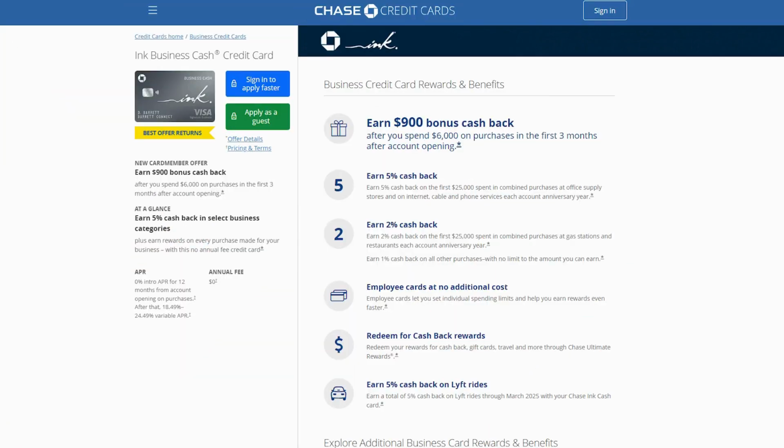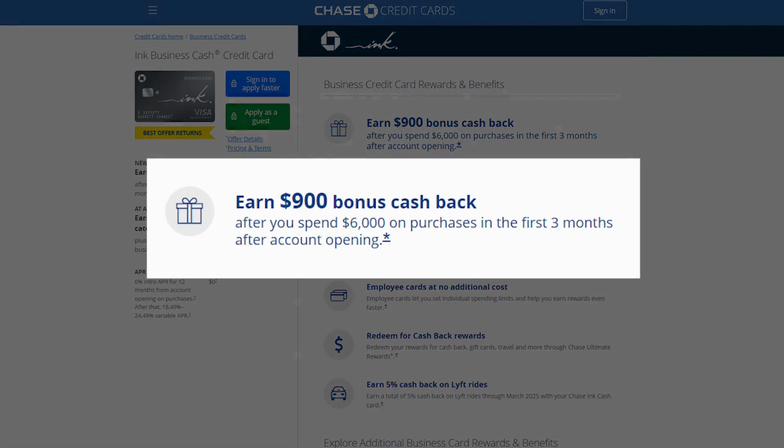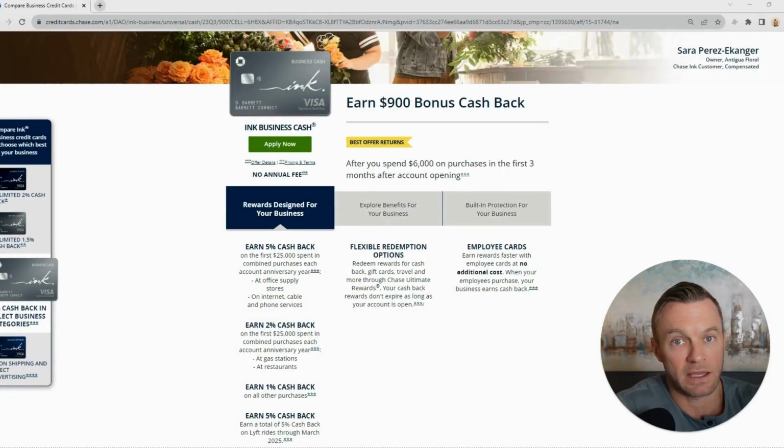So to quickly highlight the Ink Cash, this card comes with a $900 bonus cashback welcome offer as advertised after spending $6,000 in purchases within the first 3 months, and there's no annual fee for this card, so match made in heaven. To me, the $900 cashback is more valuable than that. Having the Sapphire Preferred, these points are transferable out to Chase's transfer partners. As an example, that Hyatt property that I booked in the Bahamas, each night at that property would have cost me over $500 out of pocket. So for 90,000 points, I would have covered 3 nights at that property, so more than $1,500 in value right there.